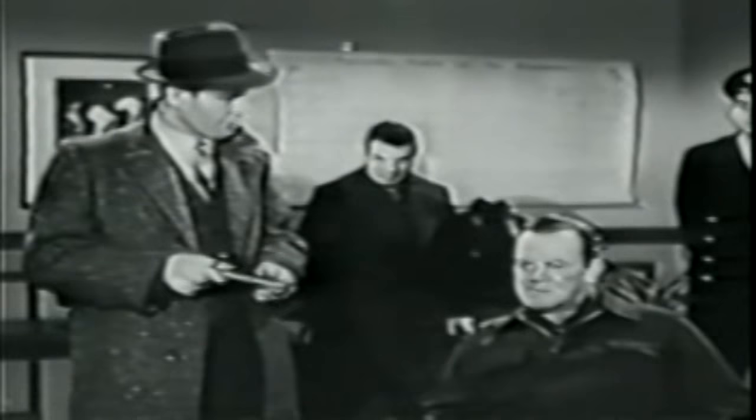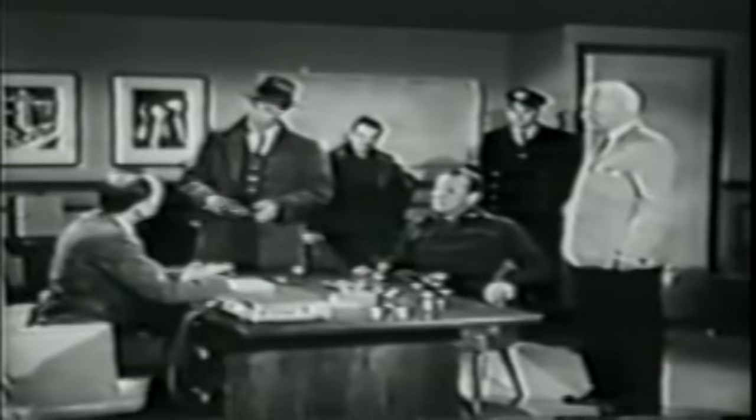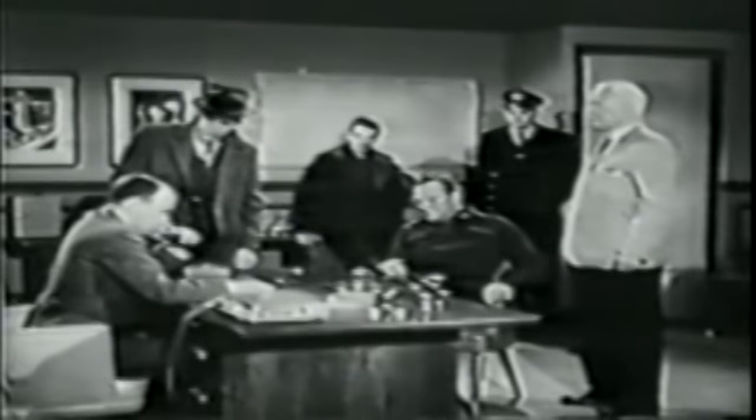Well, you've given us a good description of him. Gentlemen, I don't believe you realize how critical this is. Radioactive poison. We've got a full search on. We're checking cars, setting up roadblocks. Every officer's got a full description. What else can we do?